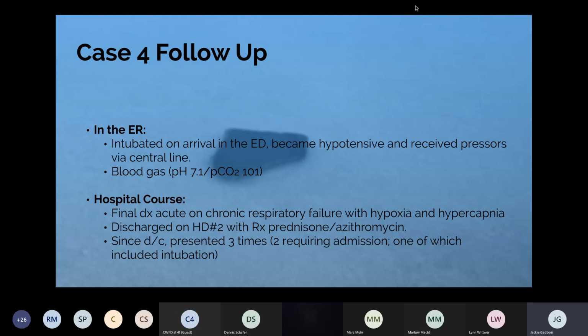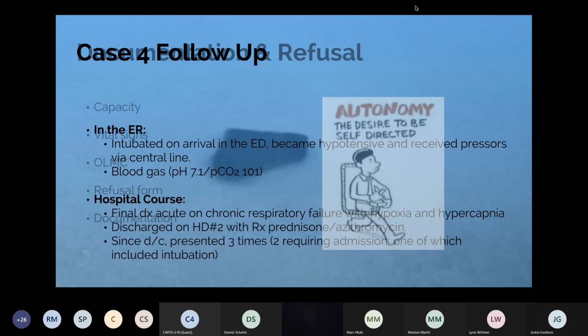Since this occurred in early August, he has had 3 more presentations to local hospitals, 2 of which have required admission and 1 of which he was intubated. So he has been seen in the hospitals in our area 4 times this month.